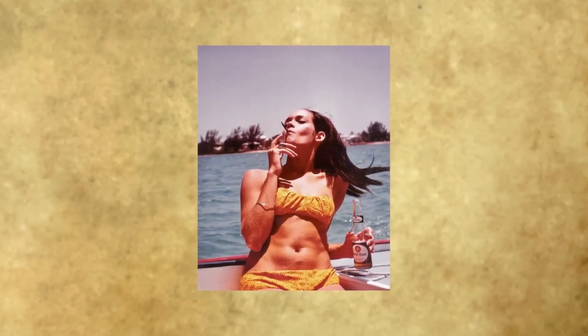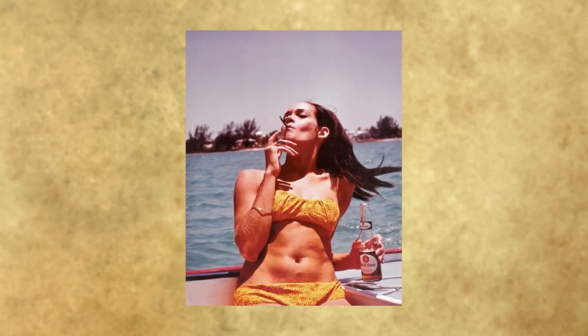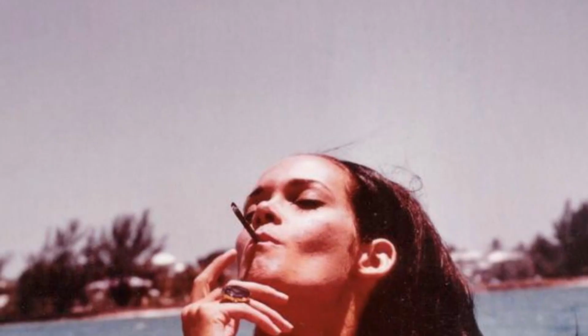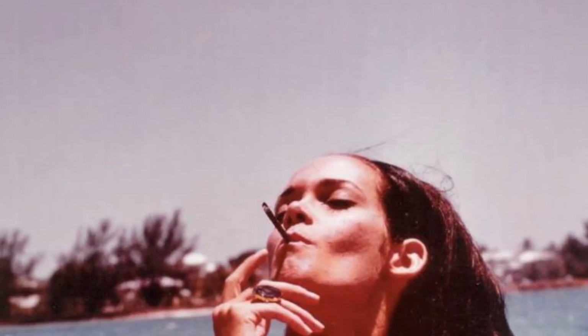Bond girl Martine Beswick, who played Paula in Thunderball, takes a break during filming in the Bahamas in 1965. The local Gold Star beer she's holding was a common sight on the islands back then.